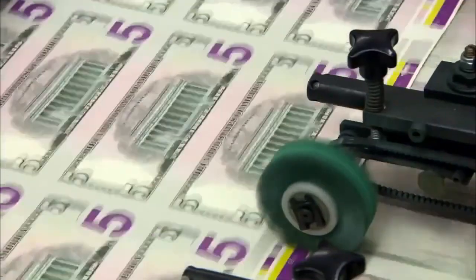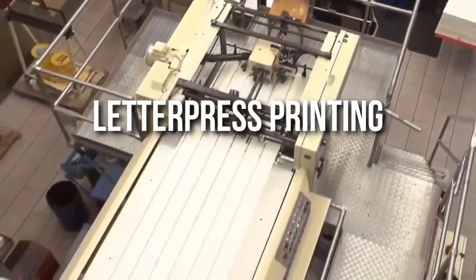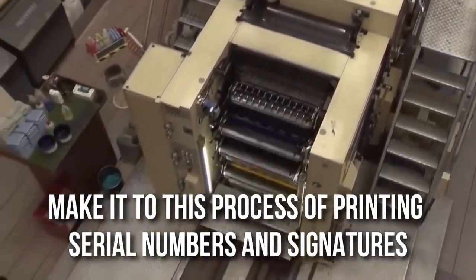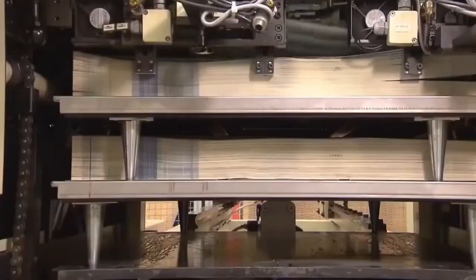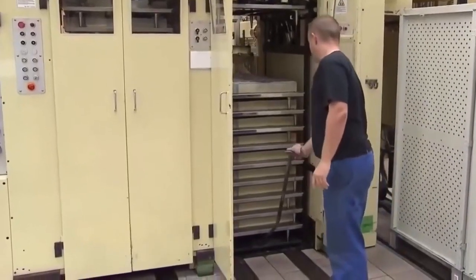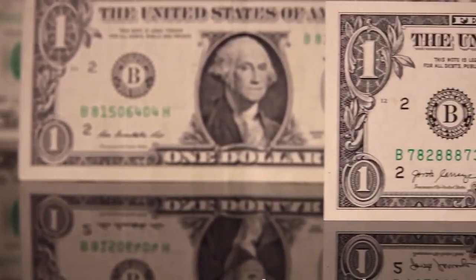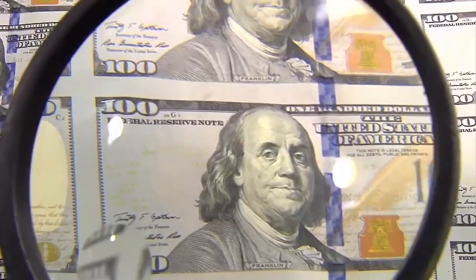This is followed by the third and final printing process, which is letterpress printing. Letterpress printing. A thorough inspection is done at every level of currency printing and only the perfect ones make it to this process of printing serial numbers and signatures using the letterpress method. Special systems are put into place to avoid any sort of mistakes from this level onwards, especially with the serial numbers for the notes. All the notes that get rejected before this process are destroyed to avoid any kind of misuse. Did you know that the $1 bill has had an unchanged design for over 50 years now and is also one of the highest printed banknotes in the United States? After all the printing is done, another thorough inspection takes place.